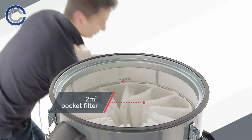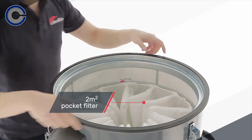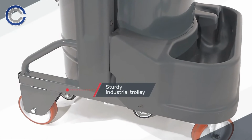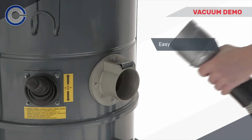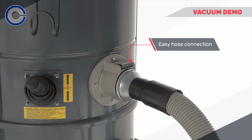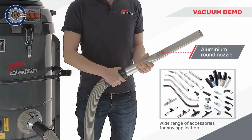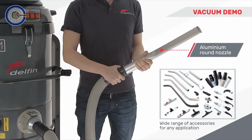Three powerful single-phase motors, a large filter with a 2 square meter surface area, a 100-liter container, and a sturdy industrial trolley make it suitable and safe for any industrial application involving dust, solids, and liquids. Delfin DM3 comes equipped with a hose and a round aluminium nozzle as standard. A wide range of accessories is available for any application.